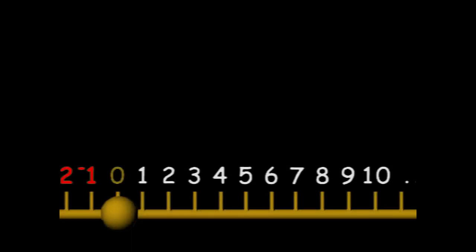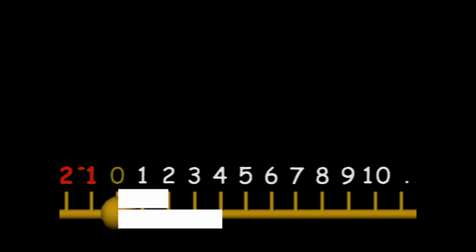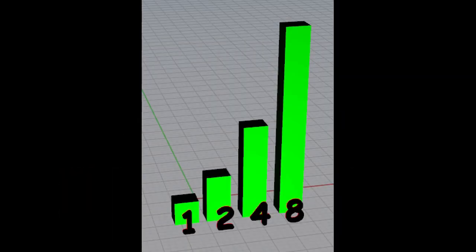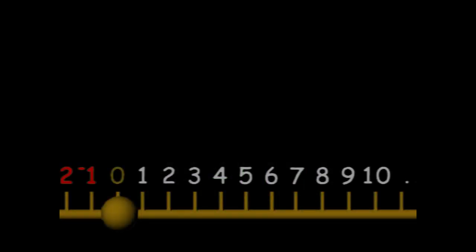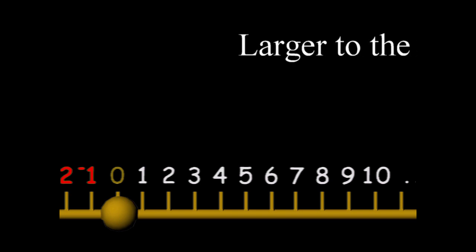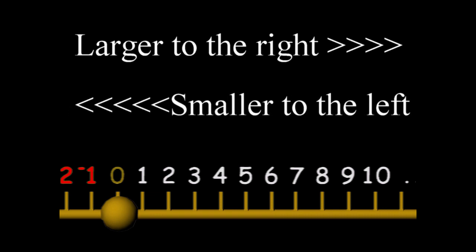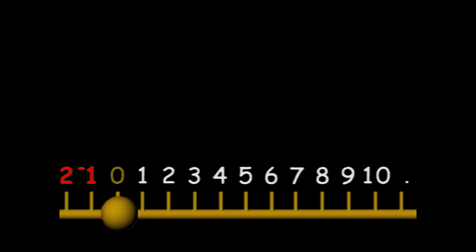The number line lets you see that the number 2 has twice the value of the number 1. The number line lets you see that the number 4 has twice the value of the number 2. The number line lets you see that the number 8 has twice the value of the number 4. The number line lets you see which numbers have more value than other numbers. Every number line works exactly the same. As you go to the right, the numbers get larger, and as you go to the left, the numbers get smaller.